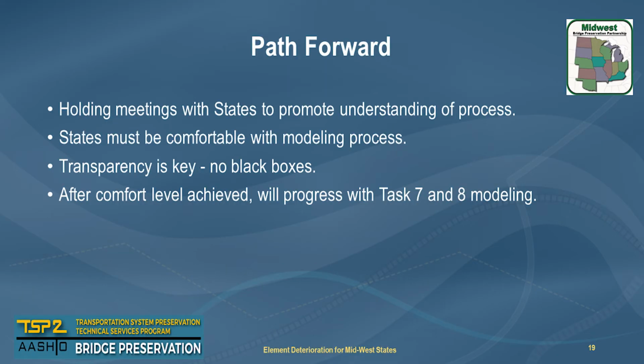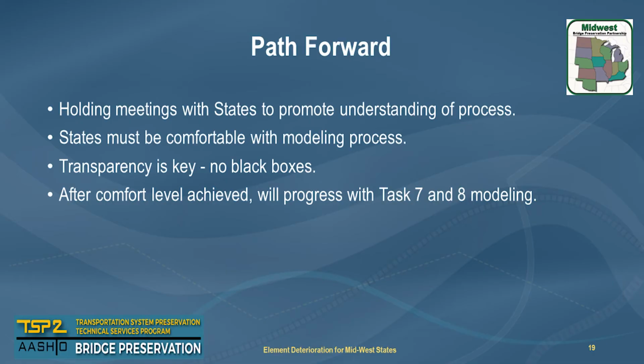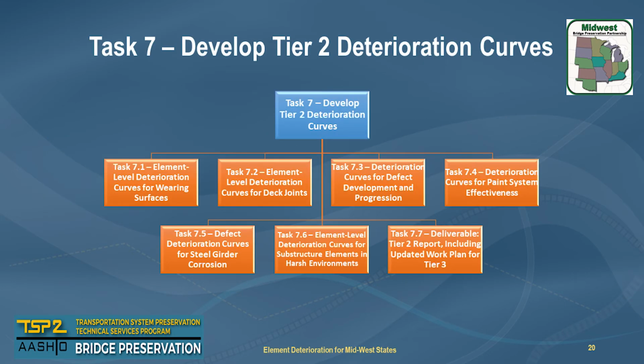So, path forward. We're holding meetings. We were meeting more frequently than monthly for a while, and we're continuing to meet. We're through the data screening process, so we've kind of closed the door for now on adjustments to the data set. The researchers are going to clean up the data set based on the comments from the states. We'll have a peek at that sometime in the next few weeks, but then the researchers will go through and regenerate the next generation of these curves based off of a greatly improved data set. All the states are up to speed on the tools and the mechanism to do this work. The Tier 2 curves will shortly follow the regeneration of the Tier 1.